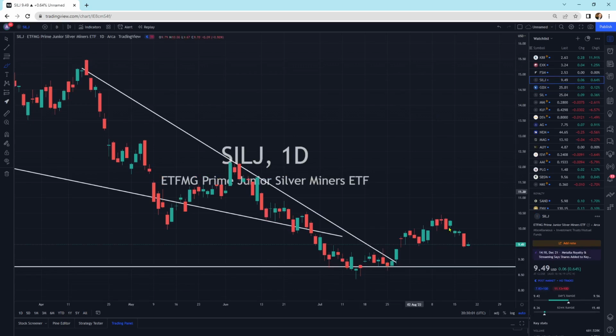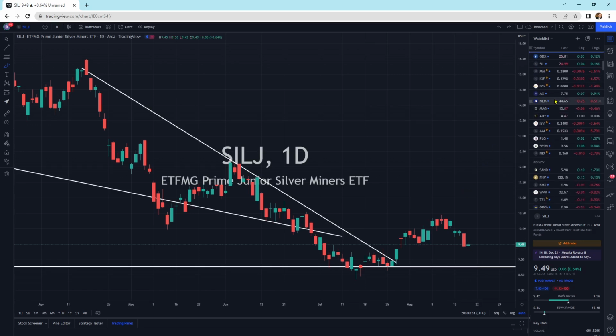SILJ also slightly up. I still think we got some downside momentum behind us that needs to turn around. But right now, we haven't turned around yet. I don't see a reversal candlestick anywhere in here, but we've broken the downtrend line. We're still above support. I'm still bullish, except in the very short term, we could see another down day or two until the buyers step in and show us that they're there.